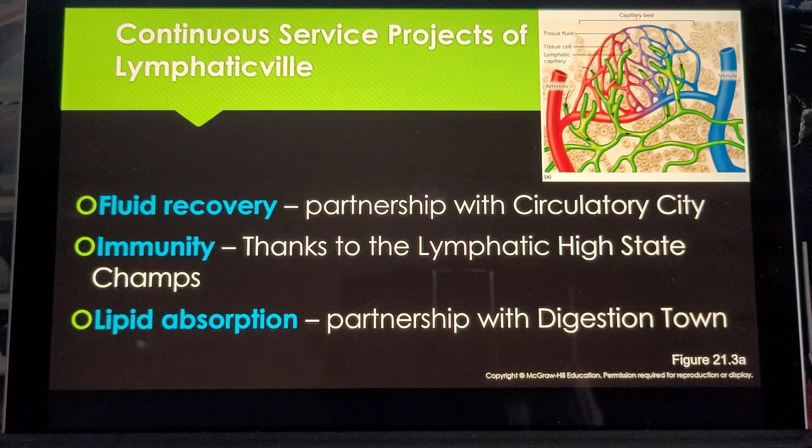Okay, so jobs of the lymphatic system: helps with fluid recovery. So your capillaries reabsorb about 85% of the fluid that they drop off. The rest of it is picked up by your lymphatic system. Helps with immunity. So with our lymphatic high state champs, thinking like a high school football situation, those white blood cells, that's their job, helping our body to fight against any kind of invaders. And then lastly, lipid absorption.